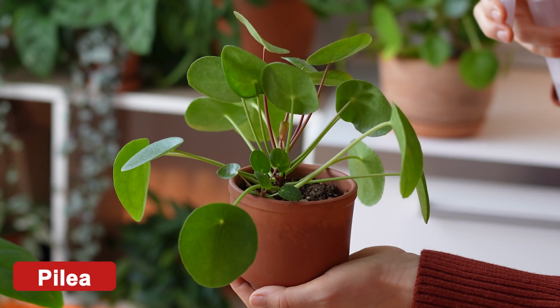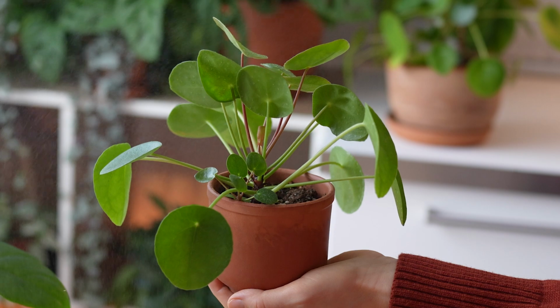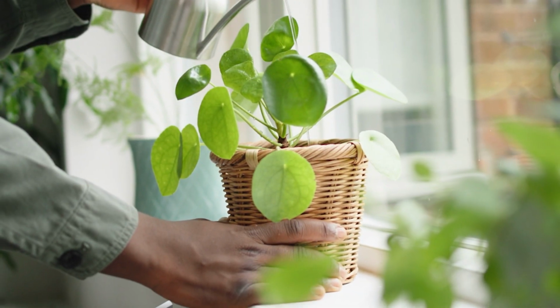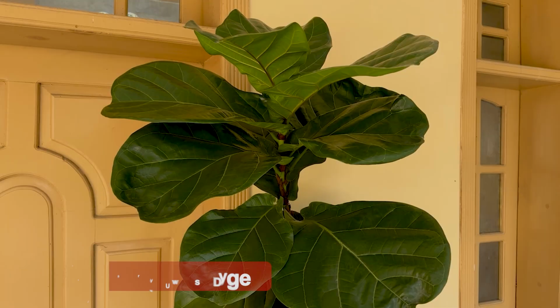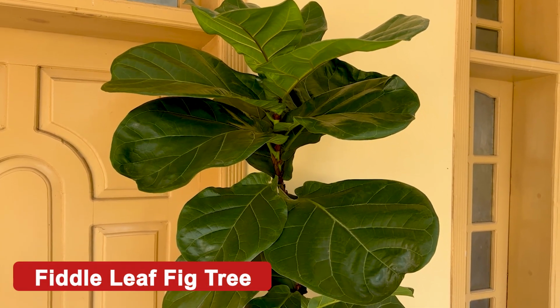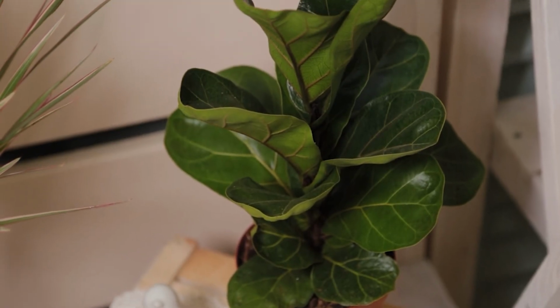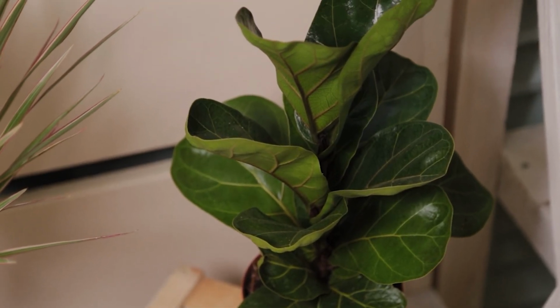Pilea, nicknamed friendship plant, it loves indirect sun and a misting every week. Let the soil dry between waterings. Fiddle leaf fig tree, a statement plant. It needs bright, indirect light and should only be watered when the topsoil is dry.